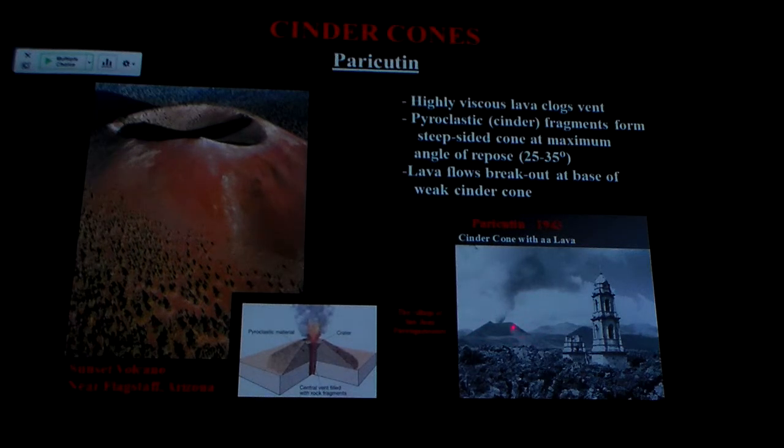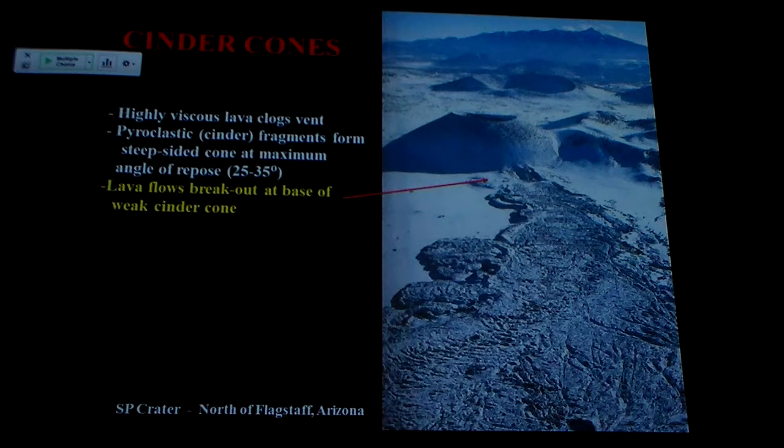Notice very steep sides, fairly small, local, but Parícutin was probably the classic cinder cone volcano. And you can also see that, again, it had some lava associated with it that blew out at the base, and it came through the local town. But notice it's very viscous lava, just like you would expect to go with a viscous felsic type of cone. And that's what we see here. We already talked about this guy up front, so I'm not going to make you sit through that again.